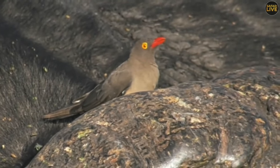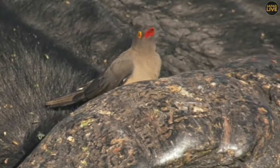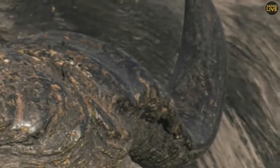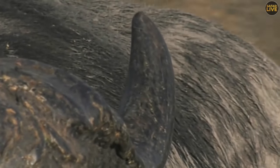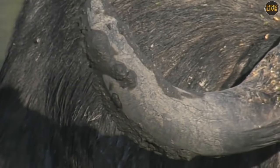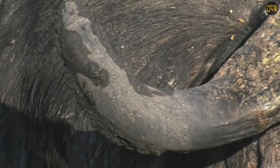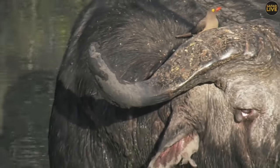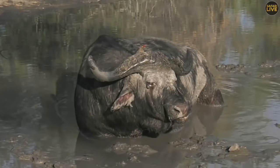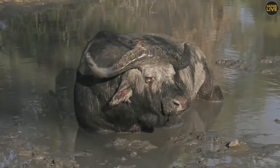Oh, the boss. You can see these horns. They've been through a lot, hey? And sometimes they will rub them on the ground or in the mud, just to give it a nice scratch. God, look at that ear. This buffalo has been through a lot.